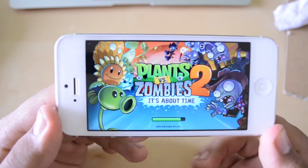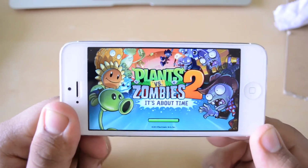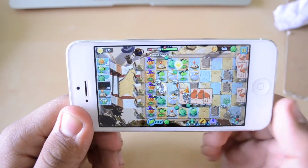As you can see here, the graphics are really nice. It's called Plants vs. Zombies 2 again, and basically the aim of this game is to stop all the zombies from getting to your house. Now there are a plethora of different plants available that have different superpowers, different strengths, etc.